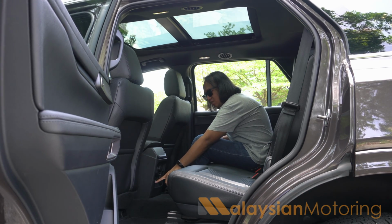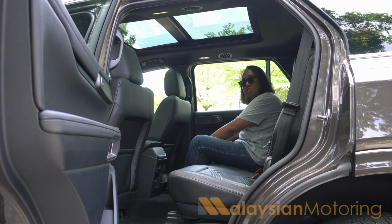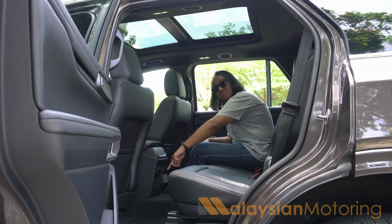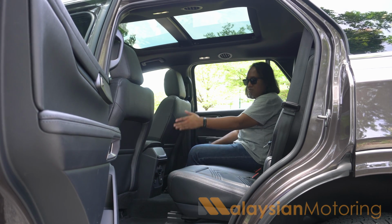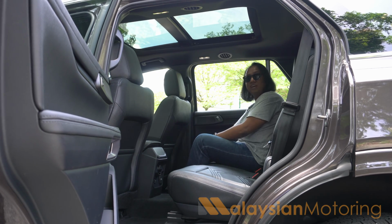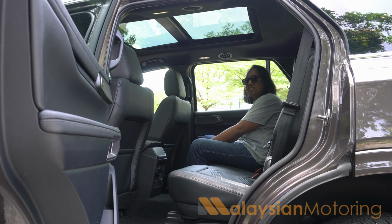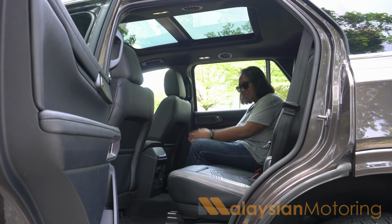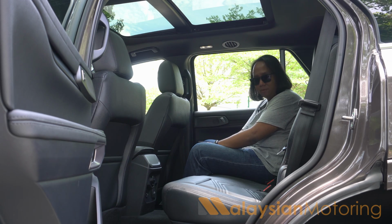And you do get USB ports. You get a USB-C and a USB-A back here, as well as a 3-pin 230-volt socket. This is really interesting because it means that, theoretically, you could plug in an extension cable and you could charge several devices back here. So for example, if you have 2 children mounted in the ISOFIX mounts, they could have a Nintendo Switch each and they could amuse themselves for a long drive all the way back to Kelantan, if heaven forbid you have to go all the way back there.